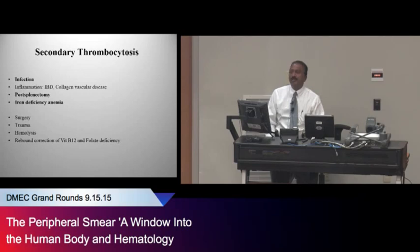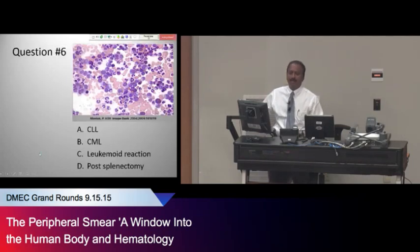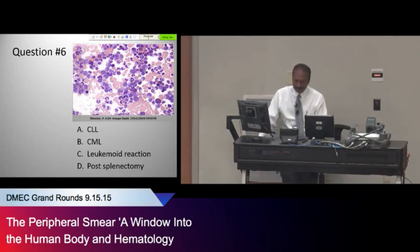Secondary thrombocytosis is something that you all will see frequently as hospitalists in the hospital. It's usually due to infection, inflammation, post-splenectomy, or due to iron deficiency anemia. Surgery, trauma, hemolysis, all this will also cause some increase in platelets. Basically, the marrow is churned up, so you're going to see a high platelet with this.